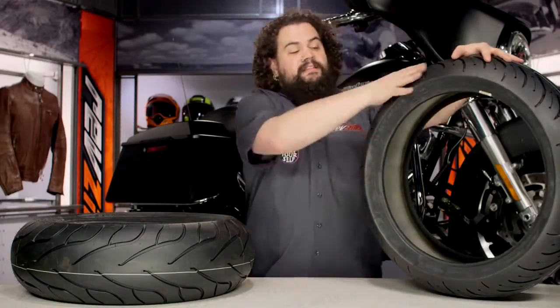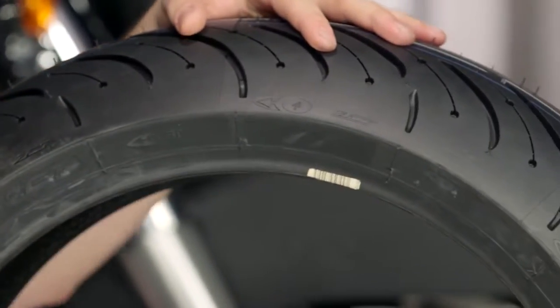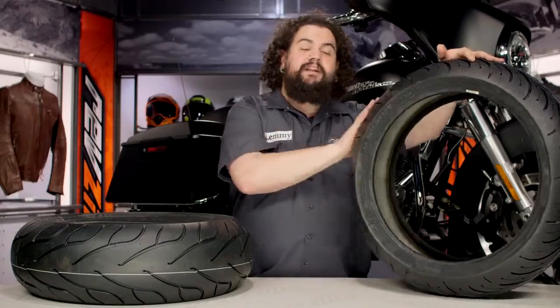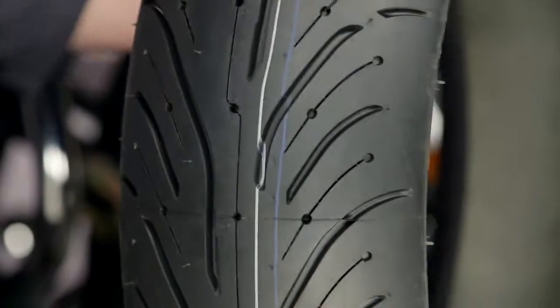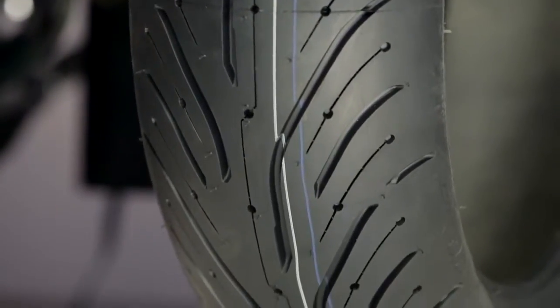You can see here, this thing's got loads of siping. The siping's gonna help move some water out for you. This is also the only tire you're gonna see up here on any of the tables that is dual compound front and dual compound rear. So that means you're getting great mileage out of this puppy from the center stripe, but you're also gonna get a little bit of stick-to-itiveness on the sides. It's gonna adhere well to the tarmac. Again, lots of silica in here. It's gonna do well with wet weather.